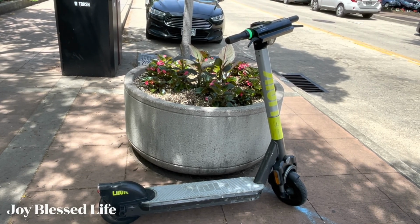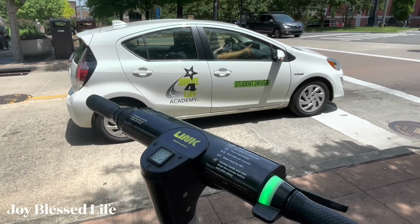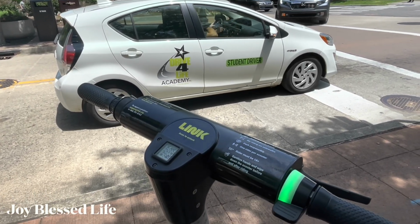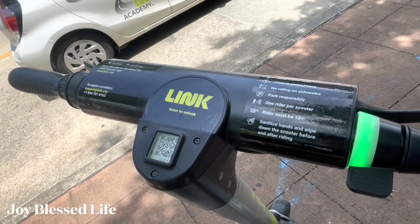They have these scooters around town that you can rent. And there's a student driver. So you can rent these with your phone.